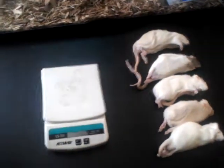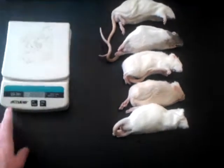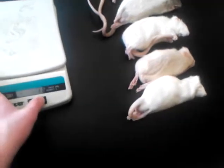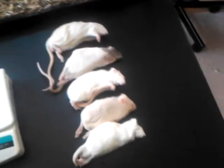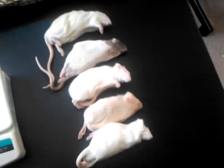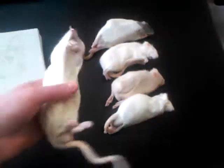But I wanted to show you one thing with Rodent Pro, and this is a little bit older of a scale, so bear with me, but I wanted to show you guys one thing about Rodent Pro that can be a pro or a con for you guys. So these are all from the same bag. These are what they consider large rats, medium rats. Some of these are the size of large rats, but let's look at this guy right here. So this is probably the third or fourth biggest in this whole bag.